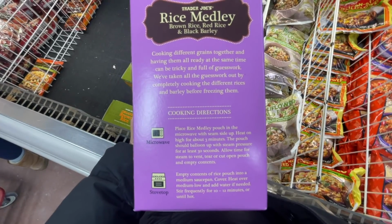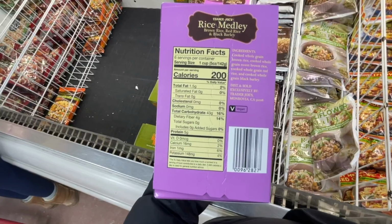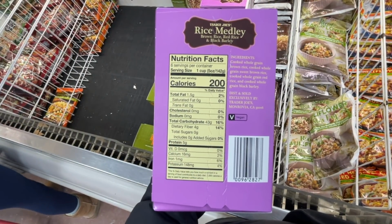Next up is this frozen rice medley. I'll be the first to say it, I'm not the best at making rice. I'm really not. I prefer to buy these, the pre-made microwaved rice, because you just have to pop it into the microwave. I mean, convenience at its finest. This is a great thing for you to bring to work as well as an emergency food.